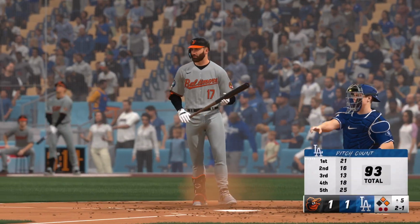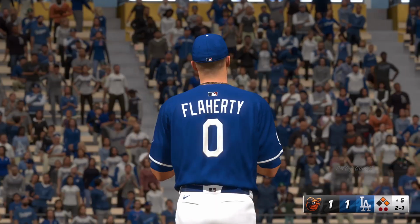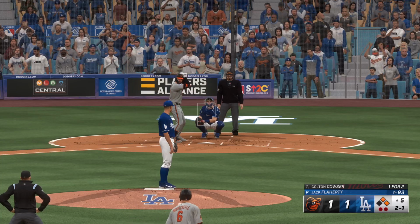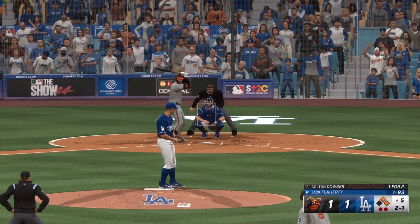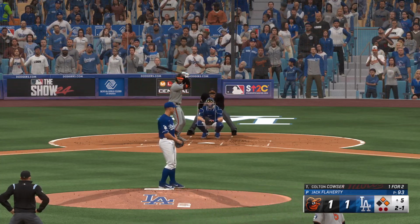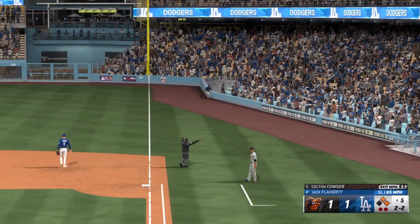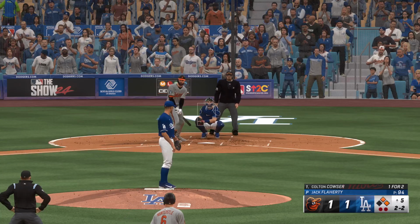Tough spot right here. A couple runners on. 2-ball count. You can't nibble, but you have to execute and finish your pitch. If you leave something out over the plate, it's going to bring in some runs. And he deals. On the ground, right side. And it goes just foul.